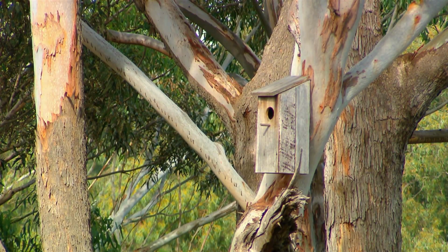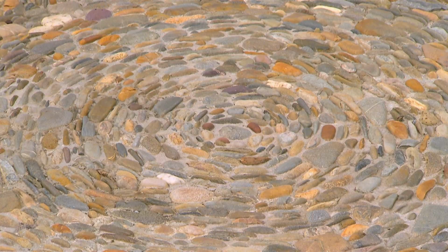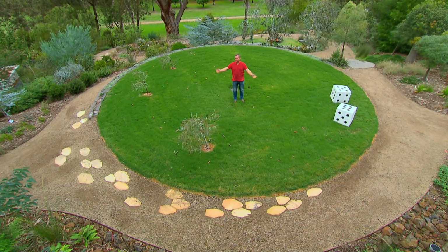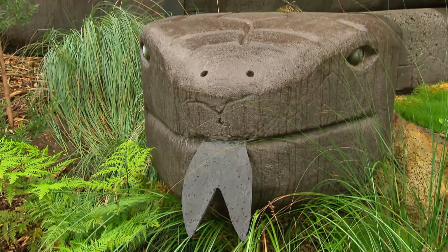You gotta love this garden. It's the reason why I became a landscaper. And the most important thing, everything's usable, it's functional, it's full of natives, and it's fun.